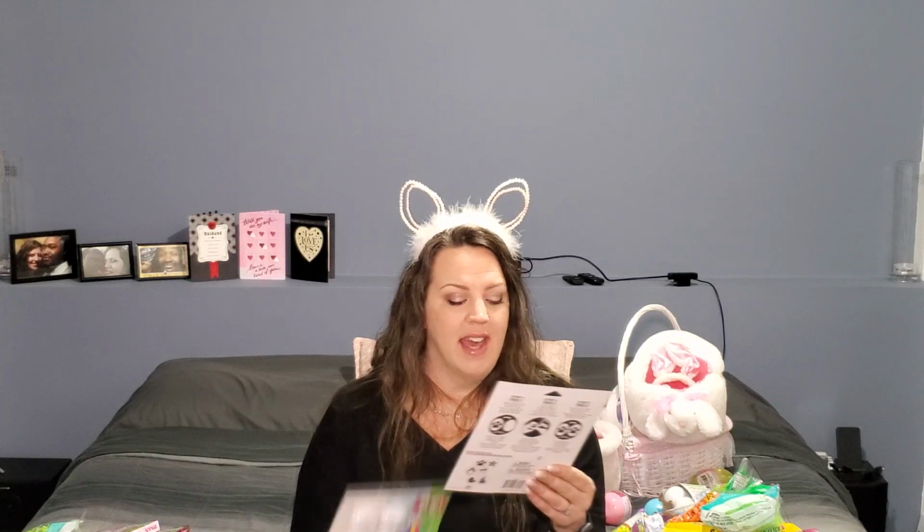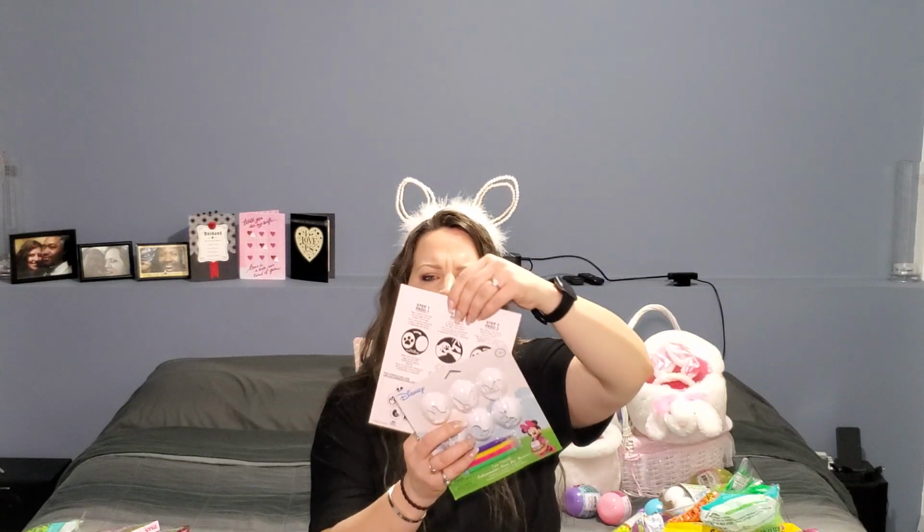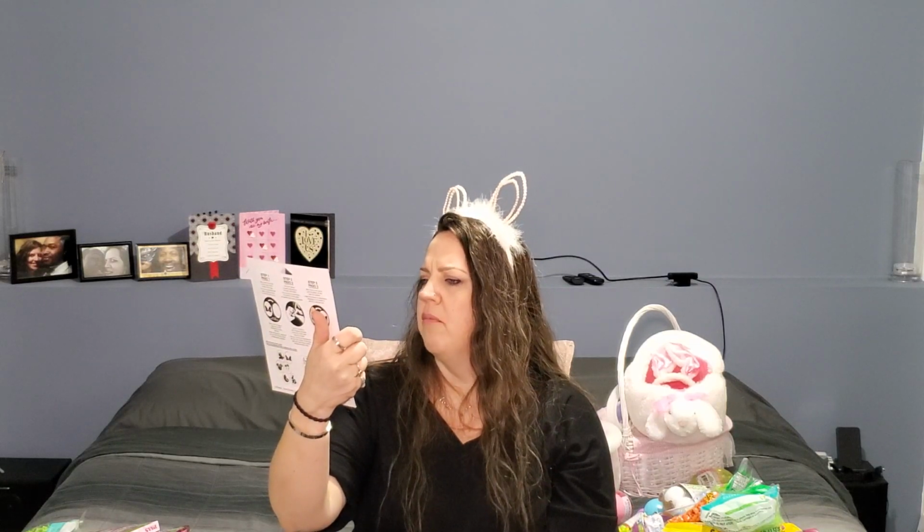Alright, so the Easter Bunny saw these. I got these at Walmart as well. These are the egg stencils. Thought these were cute. So a little dog paws, there is a fire, a bunny, a chick. And then on this one, we have just Disney characters: Minnie, Mickey, a bunny, a chick, and some flowers.